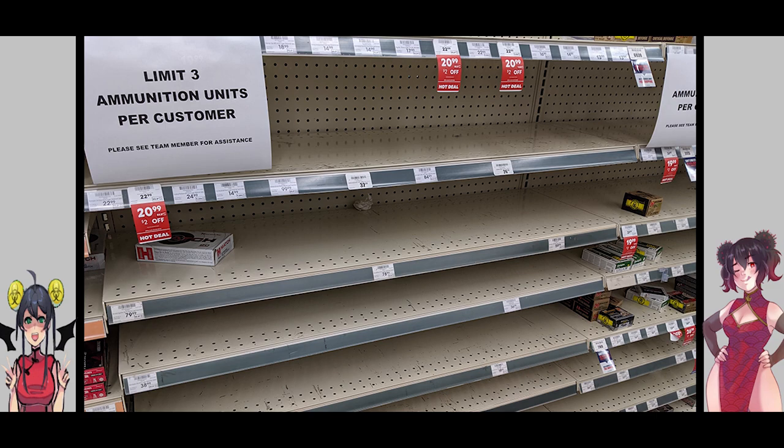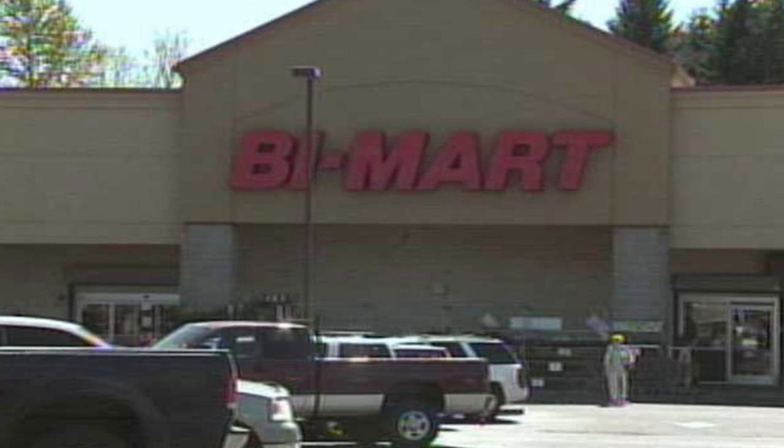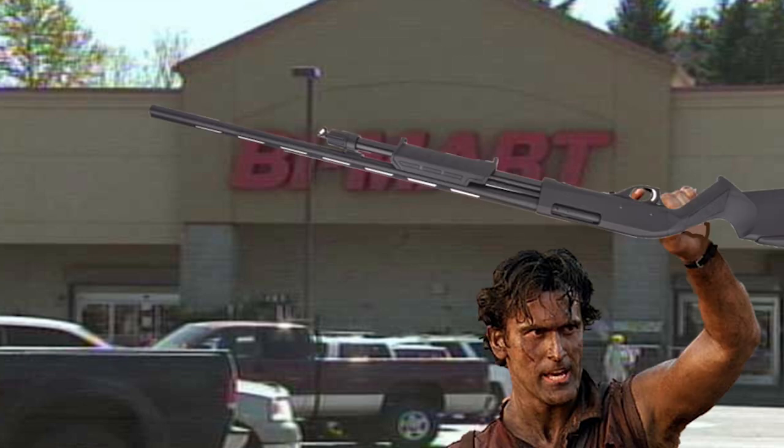Today I'm going to review Winchester's Super X 20-gauge No. 3 Buckshot loads. I bought these shells at Bi-Mart, along with the $200 Turkish Rock Island Armory 20-gauge shotgun.